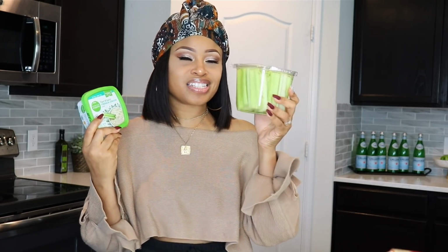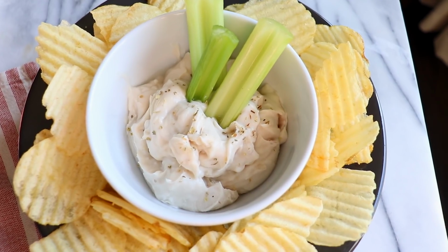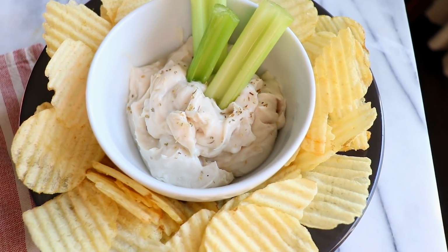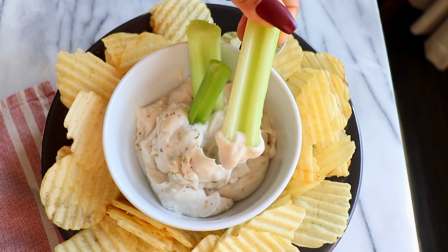I got this container of celery sticks. On here it has a celery on there, and I was like, I'll go with that. Let's see how it works. So I got these celery sticks. I think this will be great just on any type of raw vegetable, carrots, stuff like that. So I got some celery this go round, and I also got some Ripple potato chips and dip. Can't go wrong with that.